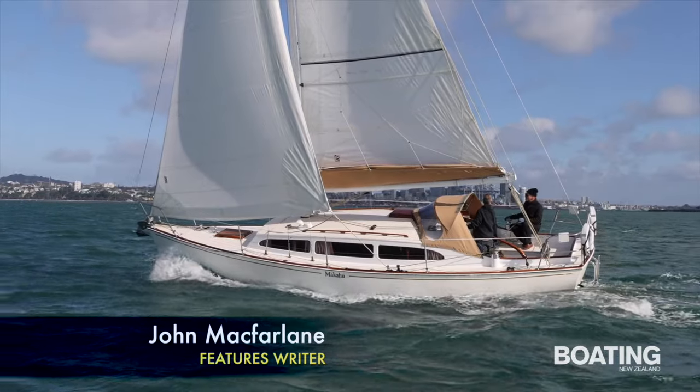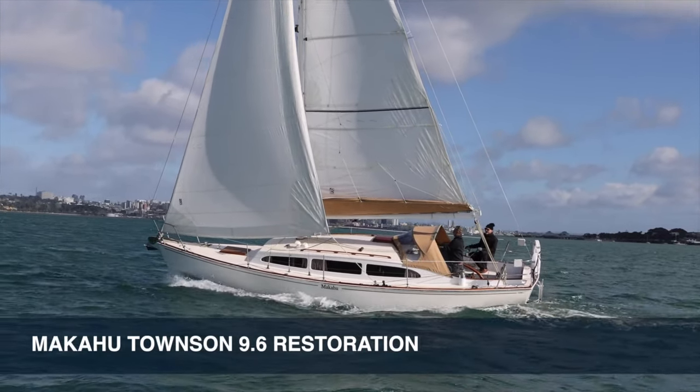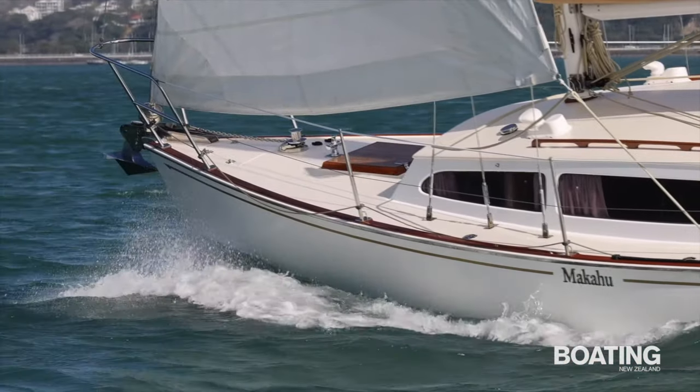It was one of those typical Waitemata days, a shifty 15-knot southwest with a flat sea, and this midweek with barely another yacht in sight. What a day to check out the immaculate restoration of the Townsend 9.6-metre Makahu.